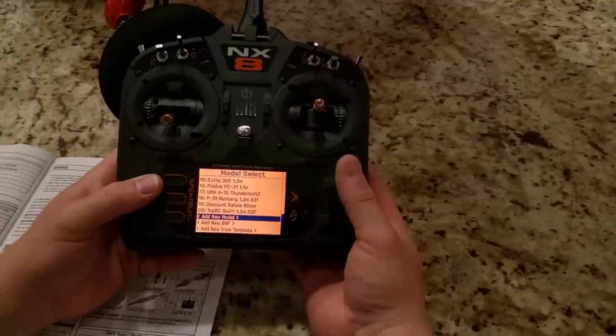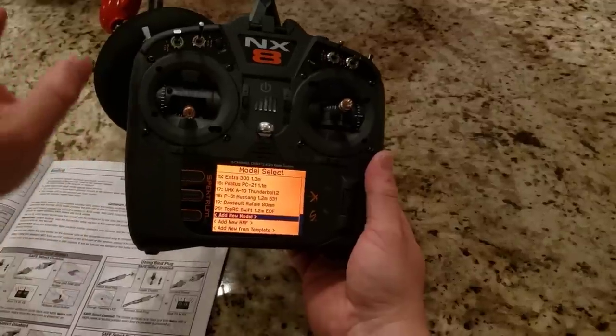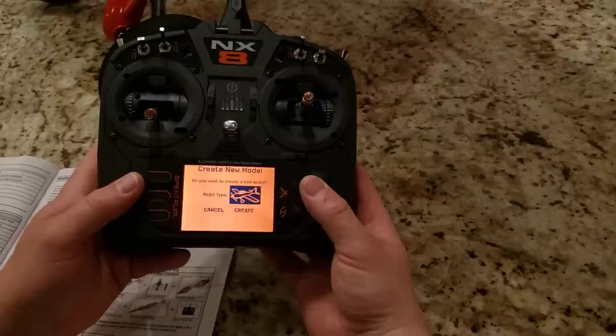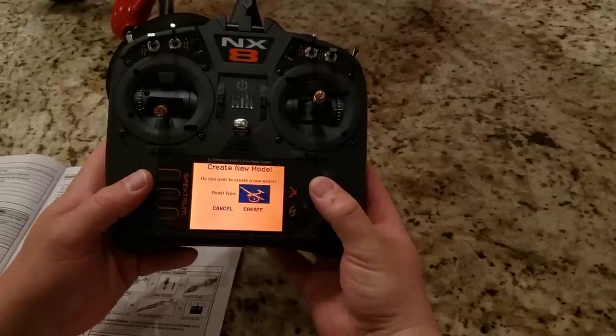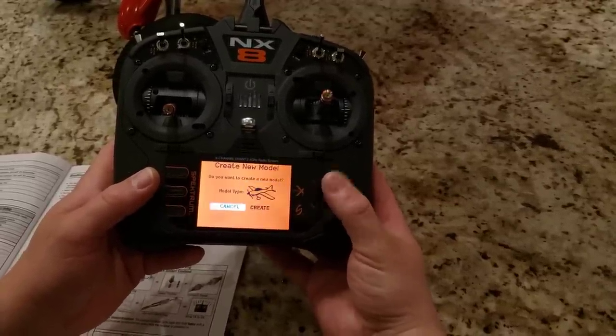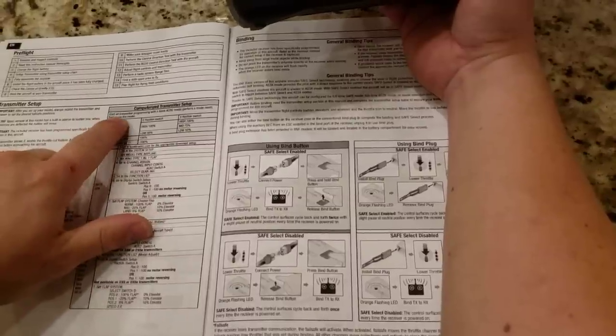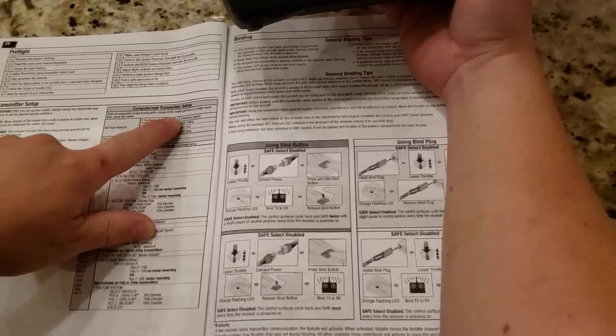I don't want to teach you guys how to get this done bare minimum. I want to teach you how to do it. So add new model. This is where you would select if it's a heli or a sailplane or whatever. They want us to do an acro. The way you know that it's supposed to be an acro is that if you look in the computerized, start all transmitter programming with a blank acro.